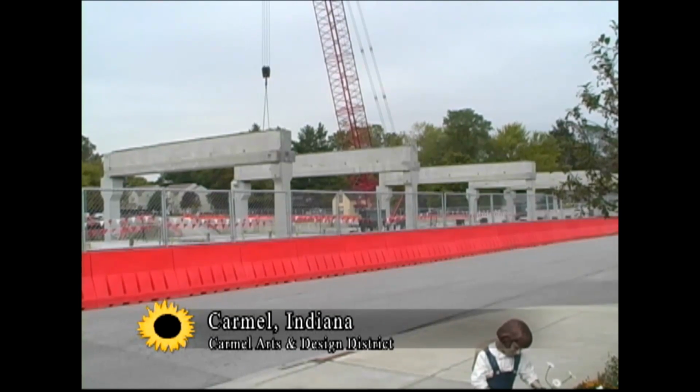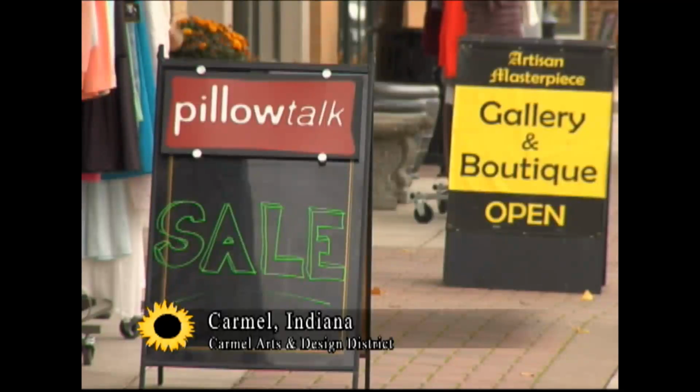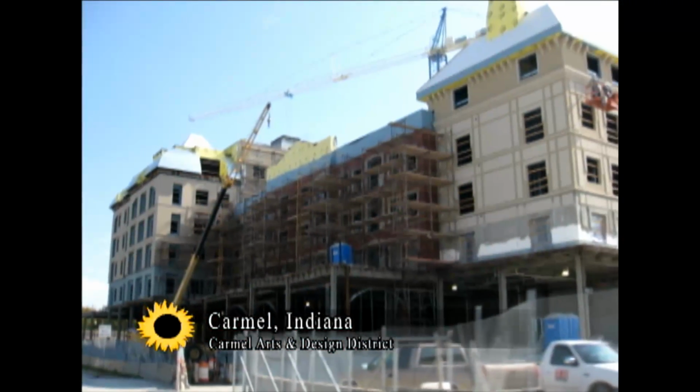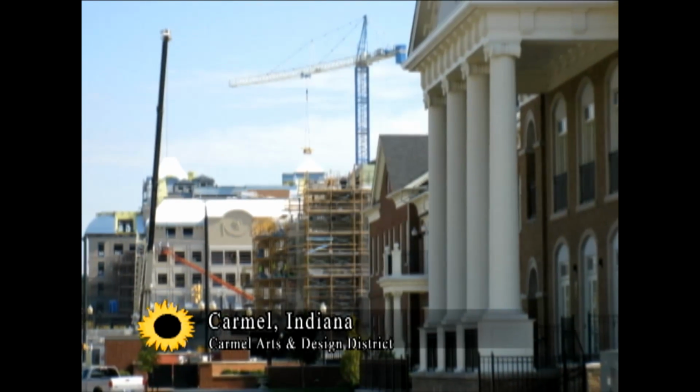In addition to the unique traffic system, art galleries, restaurants, fashion houses, boutiques, and even a local butcher shop, Carmel's new downtown will feature a city center, which was nearing completion during our visit in the fall of 2009 and was slated to open in late 2010.